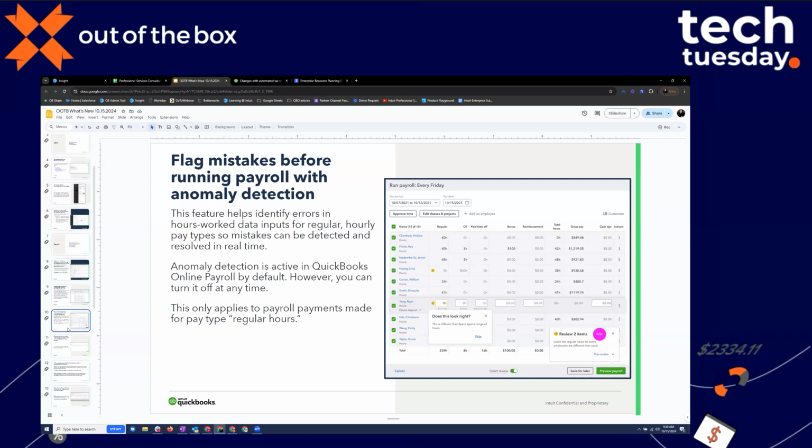But at the end of the day, if they're seeing more abnormal hours, then it'll flag it saying, hey, does this look right? I'll never forget, I was running a fake payroll for a bi-weekly employee and I put in like 100 hours under regular. And they're like, hey, that doesn't make sense. Are you sure that's correct? So it's just kind of saying, hey guys, does this look proper to you? And if it does, please continue to move forward.